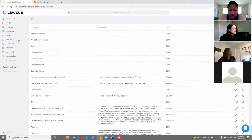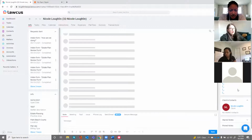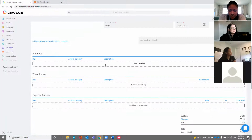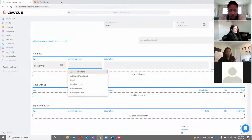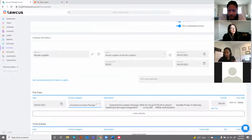And when I create an invoice, which I'll show you really quickly, if I go to my test matter and I go to create an invoice and I go to the flat fee section, I can type in estate planning package, basic, simple, no-frills will and testament, and I can save that flat fee right there, save it, and then I can also send the email or get an invoice link for that.